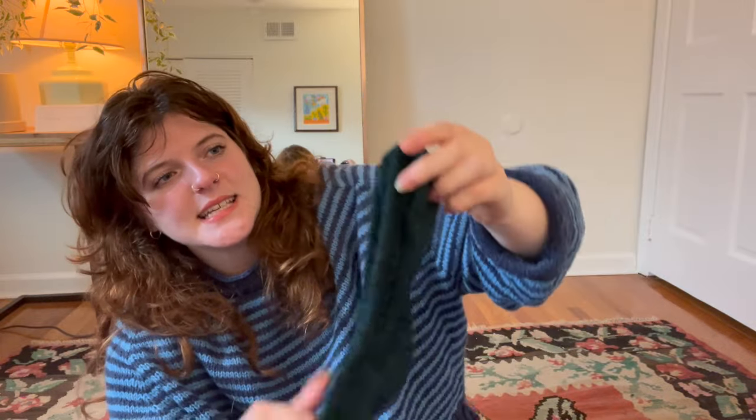The color is Forbidden Forest by Sugar Plum Circus, and it is this beautiful deep, deep forest green. And I used a 2.25 millimeter needle, and I knit it on magic loop, which I've been really enjoying recently. So those are all of the stats and facts for the Erika socks.